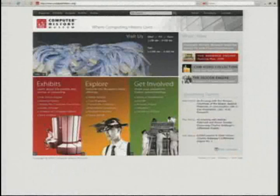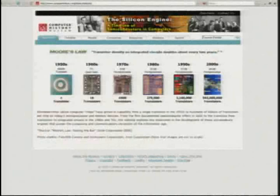This is a site that can be accessed from the museum's welcome page here. Developed with funding from the Moore Foundation, the Silicon Engine presents 50-plus milestones in the development of semiconductor technology and its application to computers. Let's jump back here. The timeline begins with Michael Faraday's 1833 description of the semiconductor effect, and concludes with the single chip digital signal processor in 1979. Each milestone opens to a page of text, images, and lists of historical resources.